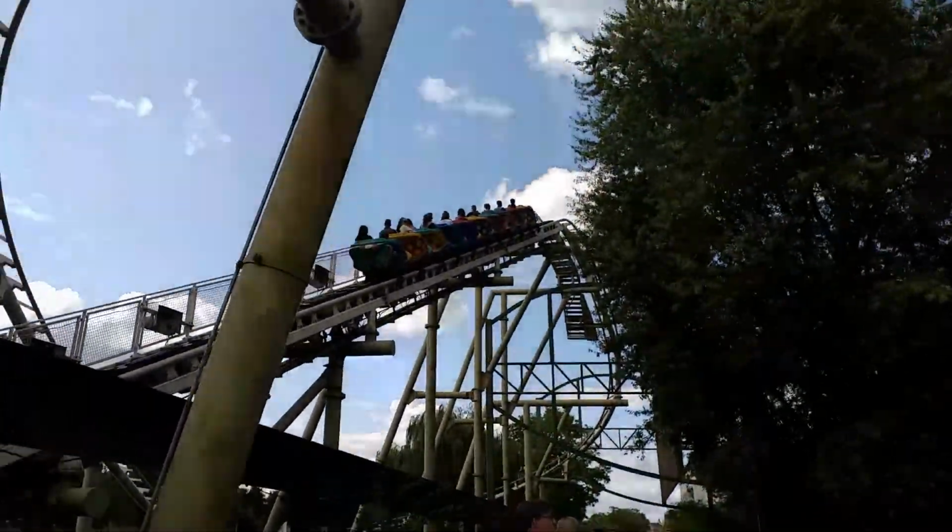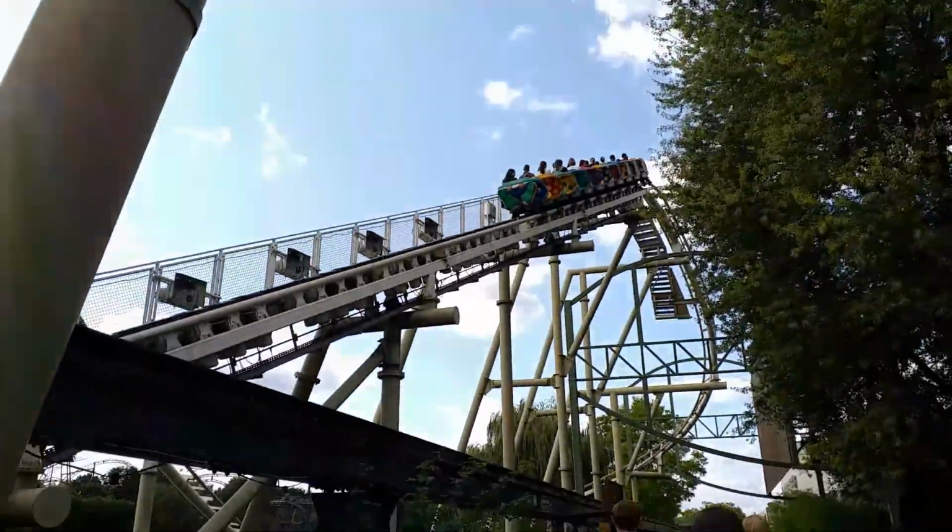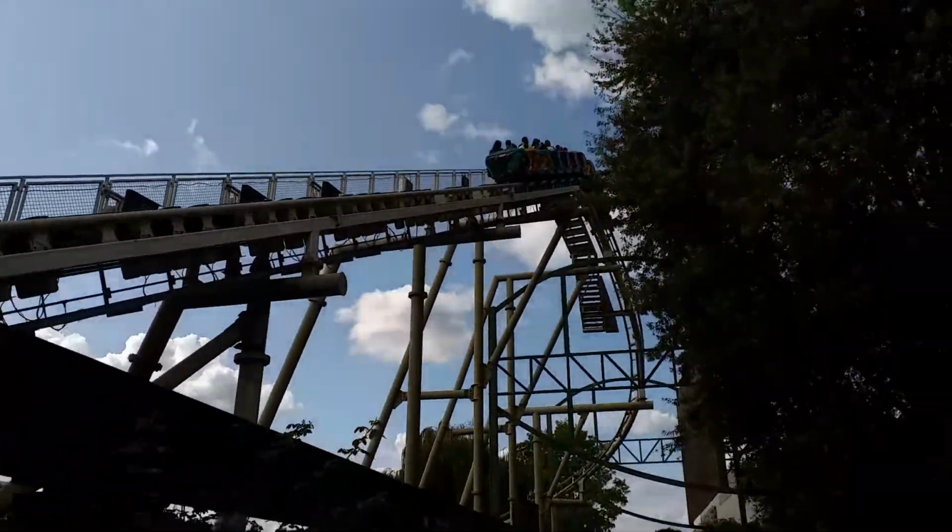Up next, first 2 kiddie credits. Although it's quite big for a kiddie roller coaster.